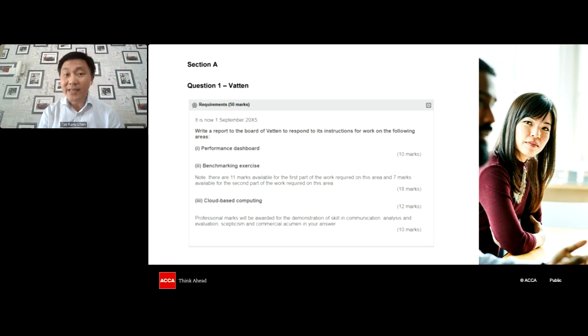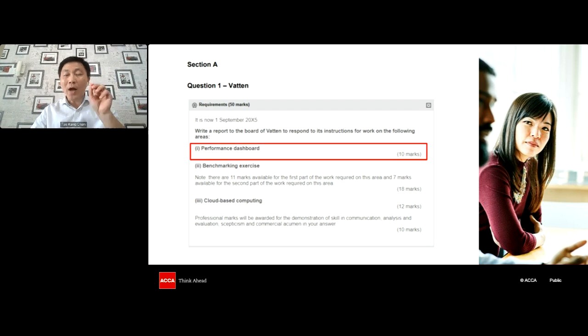Okay, here is the first requirement relating to the first question from the March-June 2024 exam sitting of APM, vetted. Given the limitations of time, I will focus on discussing what I am supposed to pick up, and what benefit I get from reading this part of the examiner report pertaining to part 1 of question 1, which is asking about the performance dashboard.